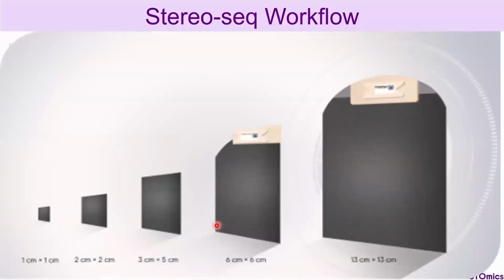Okay, so these are the chips which will be provided. There is one slide which is missing here, that is the 0.5 square centimeter chip, which will be used for the small tissue sections. So starting from 0.5 square centimeter up to 30 square centimeter we are providing. This kind of huge chips are not being provided by any other companies.